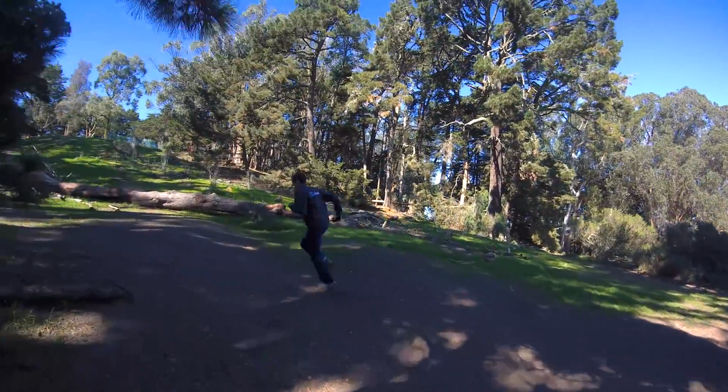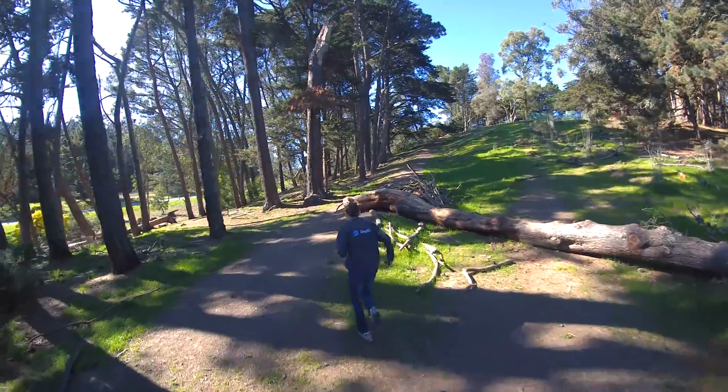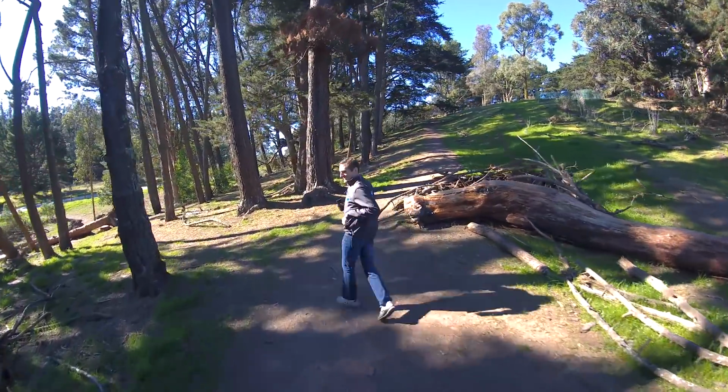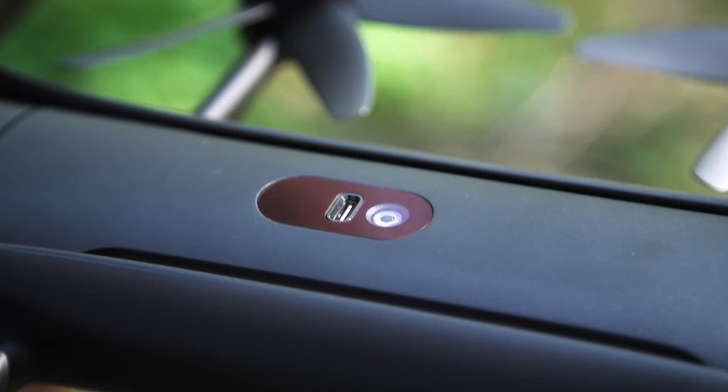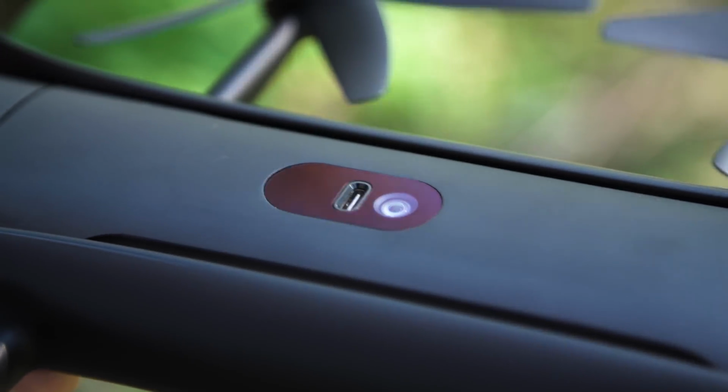It's 64 gigs of internal storage, no micro SD card storage, and you have to view it either through a phone, Wi-Fi to your phone, or plug in to your computer via USB-C on the top of the quadcopter to pull that video off.